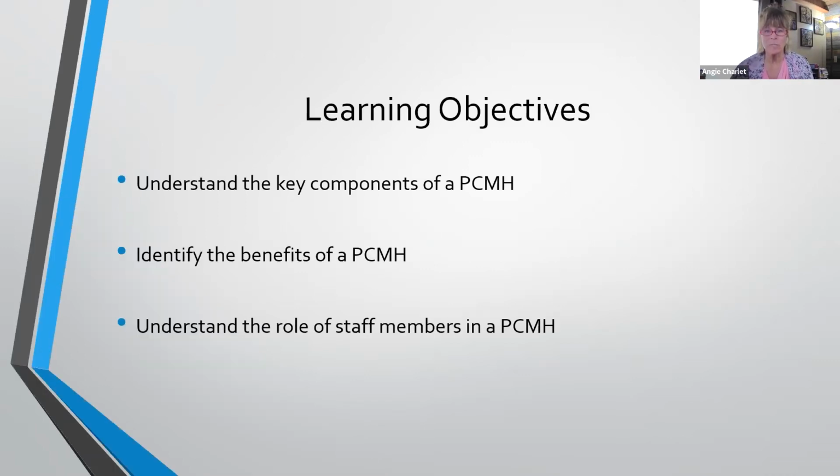So we are going to be using the chat box. So I'm going to pull mine up here as well. I do have other screens I can share. This is where I want to hear from you. What is holding you back from looking at patient-centered medical home? And as we go through these learning objectives, looking at the key components, identifying some of the benefits and the staff actions and what they should be doing, you're going to find that a lot of this you're already doing.